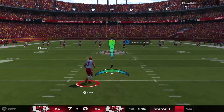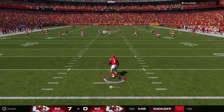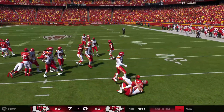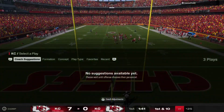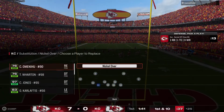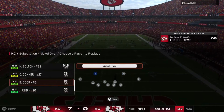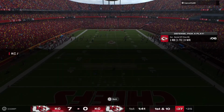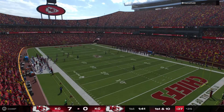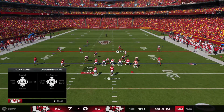Now after the touchdown, here's Butker on to kick it away. And the tackle is going to be made right there at the 25-yard line. Mahomes will lead the Chiefs, first and 10 at their own 25-yard line.